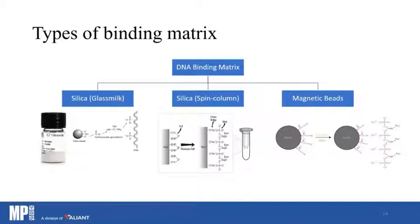So coming to binding matrices, there are also a couple of them in terms of technology. First is the silica in terms of glass milk suspension. So we have this proprietary silica matrix in aqueous solution used to isolate and purify the DNA. Second type of technology is the silica membrane. We have it in a spin column setting, and it can be used to bind the DNA in the presence of a high concentration of salts. Generally, silica is negatively charged, and DNA is also negatively charged. So we have to establish this cation bridge such that it will bind them together and allow the washing step and also holding back your bound DNA.